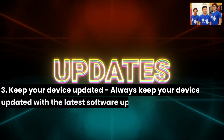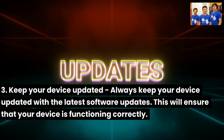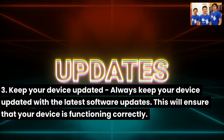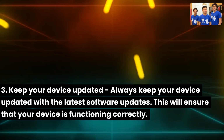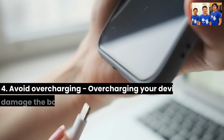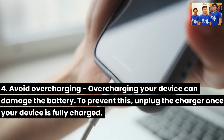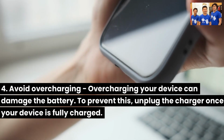Three, keep your device updated. Always keep your device updated with the latest software updates. This will ensure that your device is functioning correctly. Four, avoid overcharging. Overcharging your device can damage the battery. To prevent this, unplug the charger once your device is fully charged.